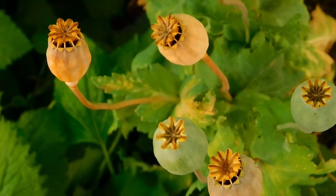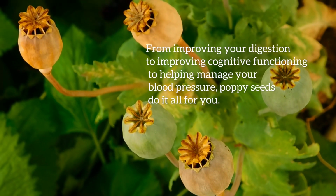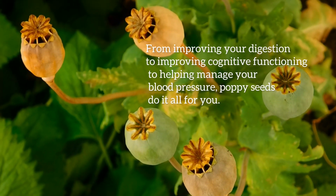Now you're looking at poppy seed pods, and seeds are present within these pods. From improving your digestion to improving cognitive function to helping manage your blood pressure, poppy seeds do it all for you.